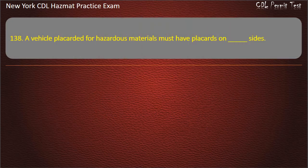Question 138. A vehicle placarded for hazardous materials must have placards on how many sides? 4, 2, 3. Answer: 4.